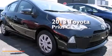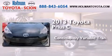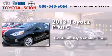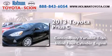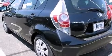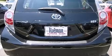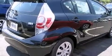This is a brand new 2013 Toyota Prius C. This four-door sedan has a continuously variable transmission and an inline four-cylinder engine. Its top features include keyless ignition, traction control and stability control systems, hill start assist, and a tire pressure monitoring system.